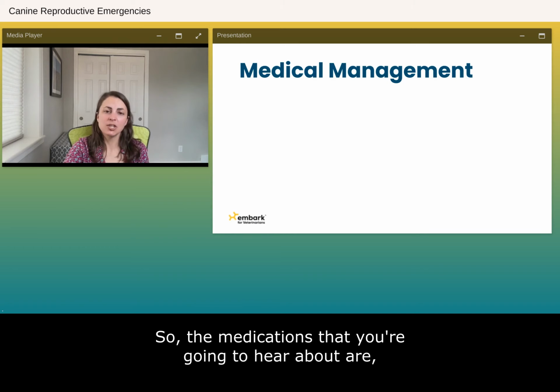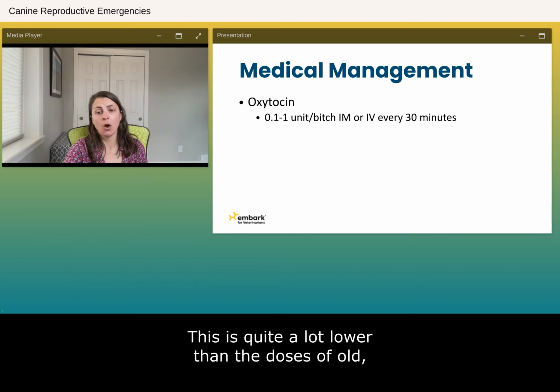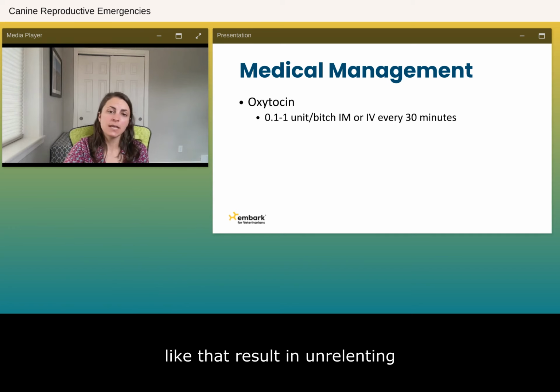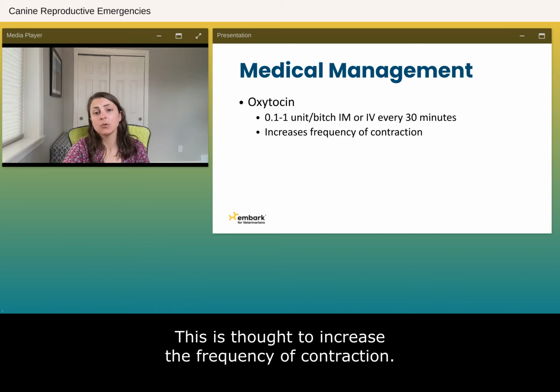So the medications that you're going to hear about are, of course, oxytocin. There's your dose for you. So 0.1 to 1 unit per bitch, IM or IV every 30 minutes. This is quite a lot lower than the doses of old, which was 1 mL per bitch, which is 20 units. We have found that very large doses of oxytocin like that result in unrelenting uterine contraction, and that can lead to placental separation. So we definitely don't want to do that anymore. This is thought to increase the frequency of contraction.